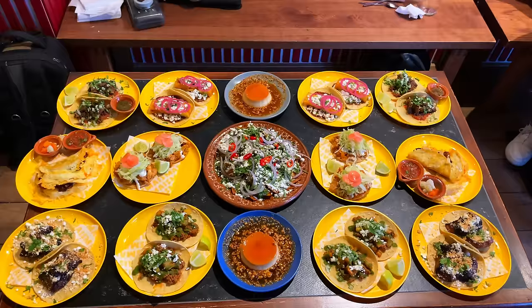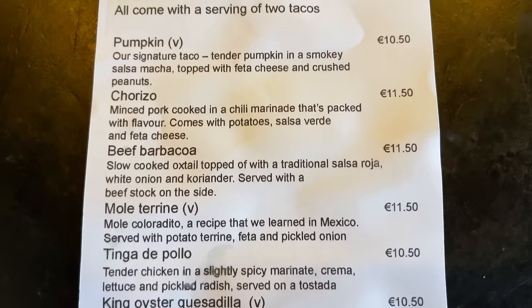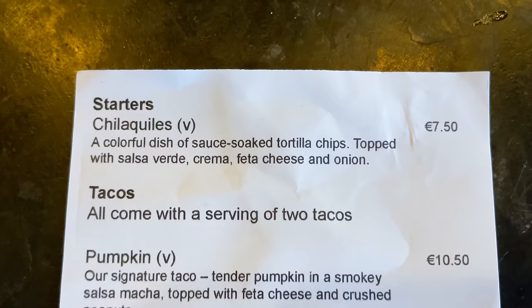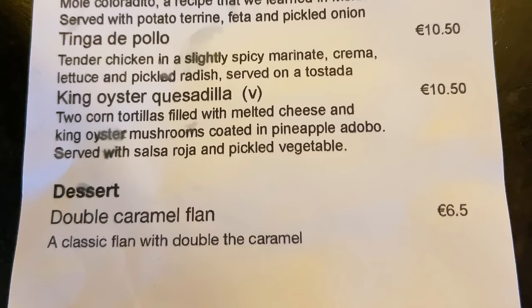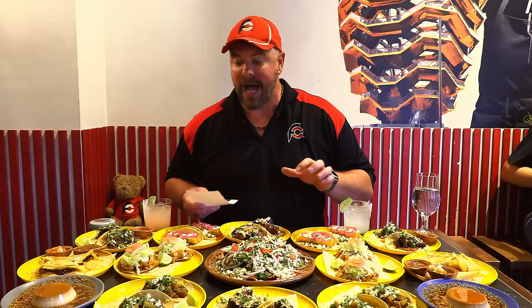So as that says, we've got the menu. We actually have to eat through it twice. It's a pretty simple menu, obviously. They've got six different tacos. One order is equal to two tacos. Their appetizer, you can have any appetizer or starter you want, as long as you like chilaquiles. And then you can have any desserts you want too, as long as you like double caramel flan. So I'm gonna go through the tacos right now. We've gotta eat through the entire menu twice.